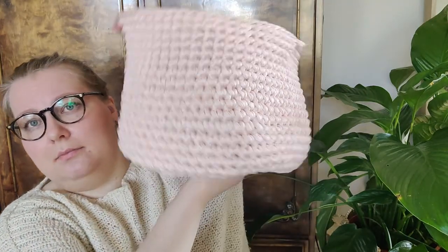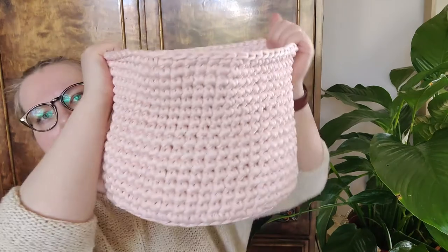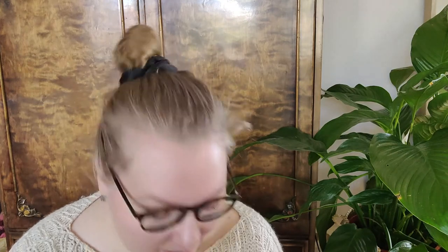But yeah, I think these are cute and practical, and I have enough material for one more and then I'm done. I don't have any of that fabric thread left, so that's a good thing as well. But yeah, I use a 10 millimeter hook. I started with the 8 millimeter, but that was too small. So with the 10 millimeter hook, a few hours per basket. I'm quite happy with this. I think that's all of the finished objects for this week. Let's move on.